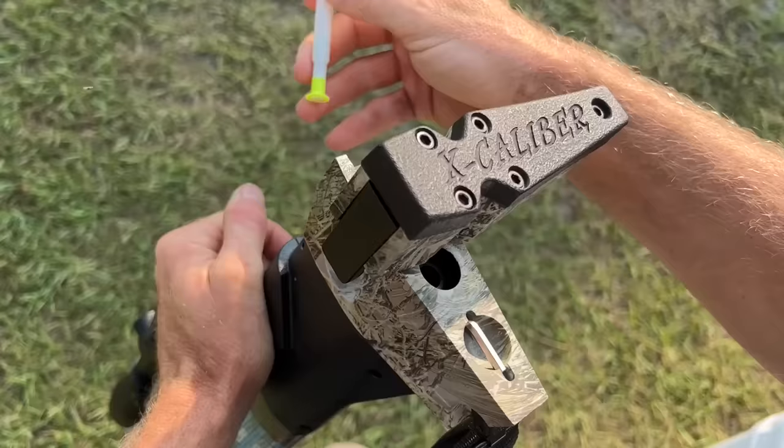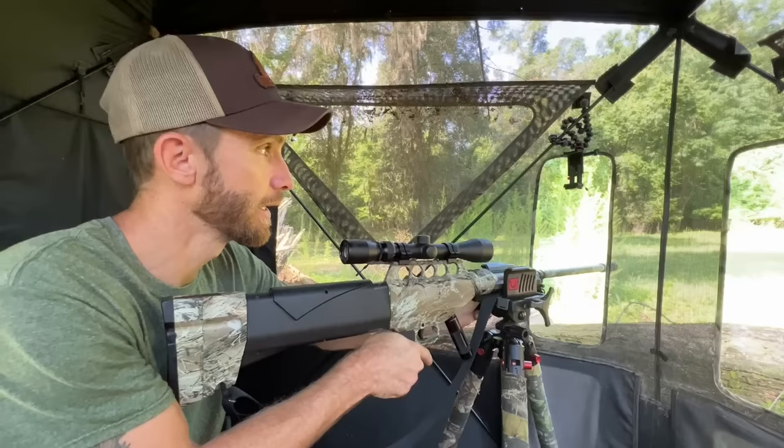We've got the dart loaded. Everything's ready here. We're set up. So all we need him to do is come in. And there's a lot of things that have to go right in order for this to work. Got some young bucks coming in.